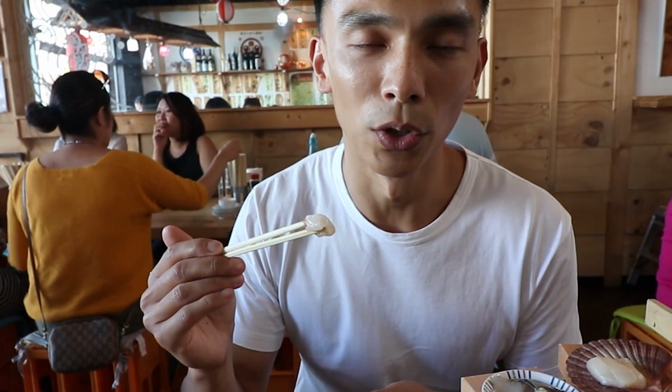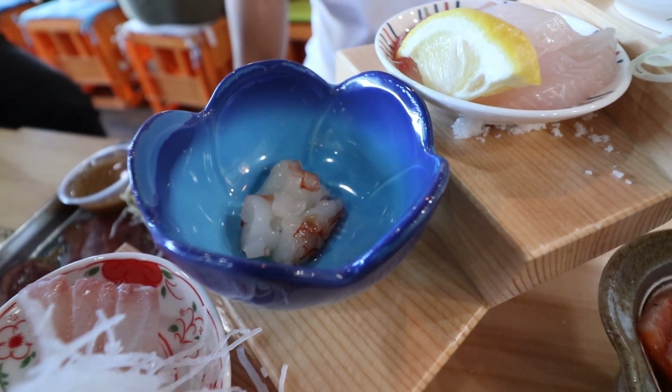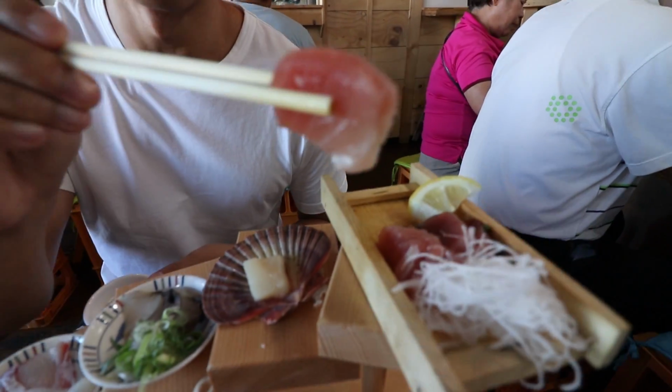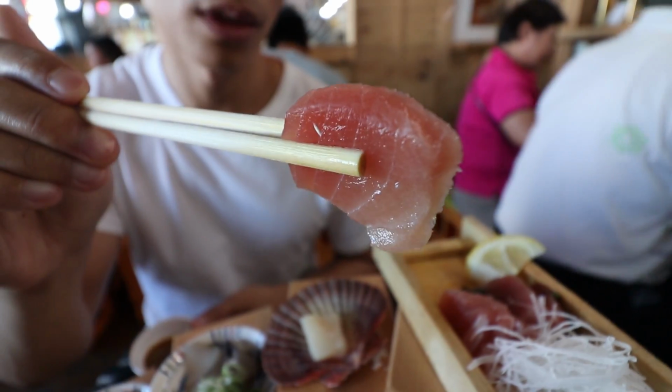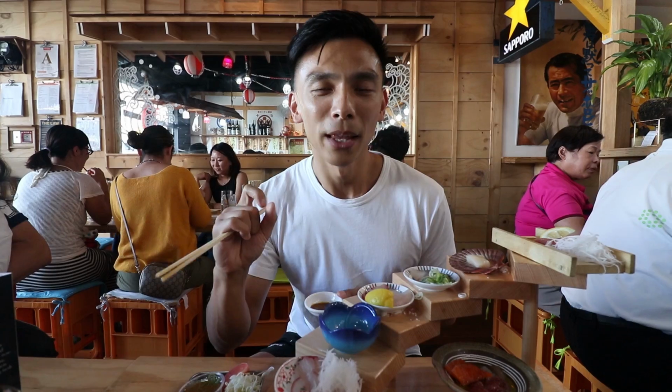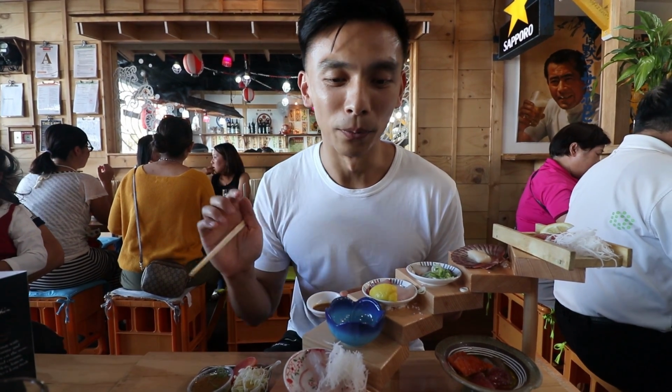Sweet red prawn, very, very light dunking of soy sauce on this one because the flavors are very delicate. It's incredibly sweet. The meat is buttery. It's really yum. The main fish right here, we got some beautiful pieces of tuna. It's slightly fatty, and the tuna is super fresh. You get a little bit of bite to it. A slight fishy taste, but not overboard.